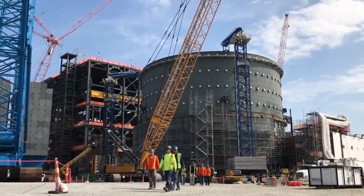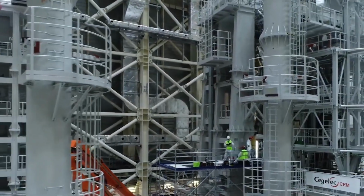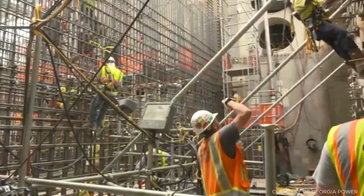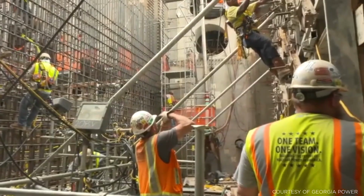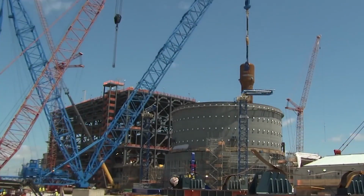The goal is to clear the entire site by 2027, making it available for non-nuclear industrial activities. This project has set a new benchmark in nuclear decommissioning, with lessons learned here being shared with other countries facing similar challenges.